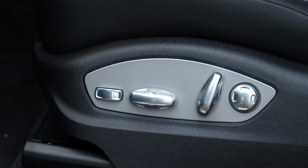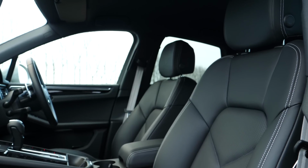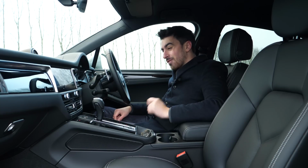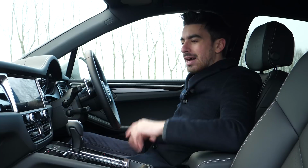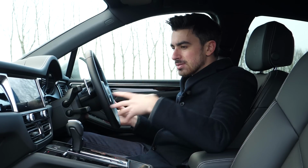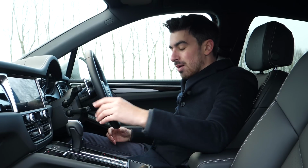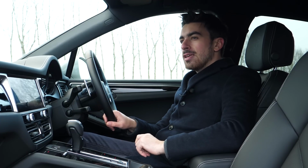Now we've got the optional 14-way adjustable comfort seats, and as the name suggests, they are extremely comfortable. But if you want something a little bit sportier, Porsche will sell you sports seats for £1,200, and those are 18-way adjustable. And the sky is the limit with the way you want to kit your car out as well. Not only are there lots of different colours for the leathers, but you can also get a suede-like finish called Race Tex, and there's also carbon fibre to choose as well. So you can really make your Macan your own if you've got the money.